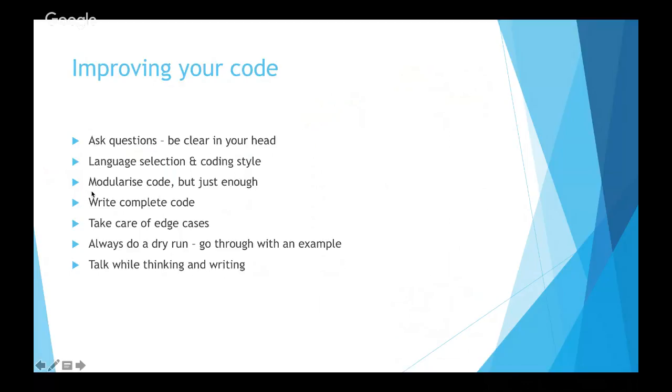Next, modularize code. Wherever it is possible, modularize your code into functions, define classes, define structures wherever necessary, and reuse that code. But at the same time, you should be sure not to break down every individual component. For example, if you just have to do a sum once, it is okay to not define a function for sum. That's just going overboard. So modularize code, use proper data structures. It will make your code look good.